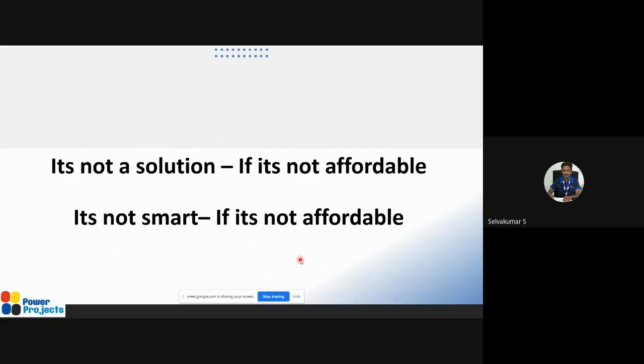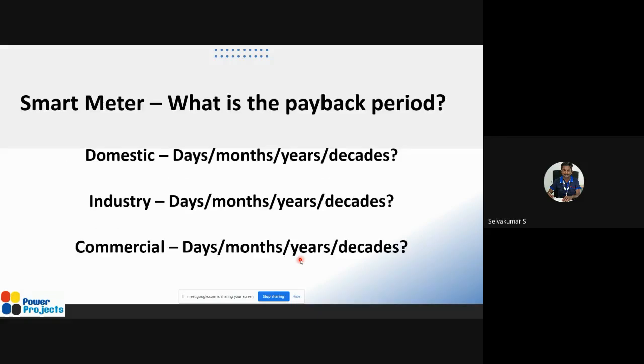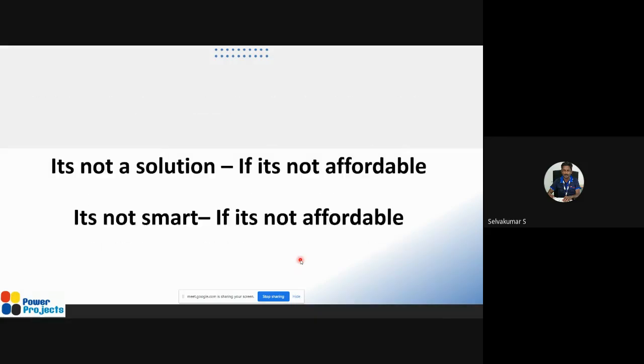It's not a solution if it is not affordable. It's not smart if it is not affordable. That's what we genuinely need to say. Nowadays smart meters are available, but is it affordable is a big question. When it is not paying back, when it is not affordable, we cannot claim that as a solution. And if it is not affordable, we cannot claim that as smart also. It could be smart, but if it is not affordable, what is the use of that smartness, right? So that's where we stand.